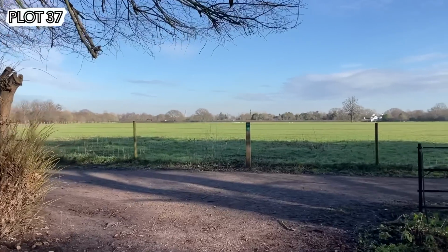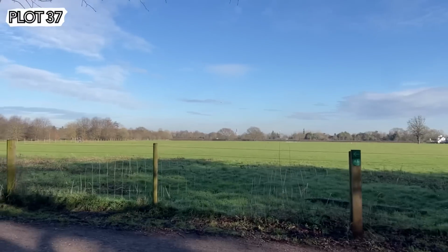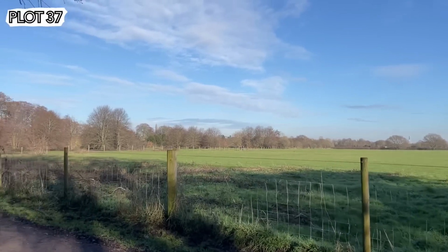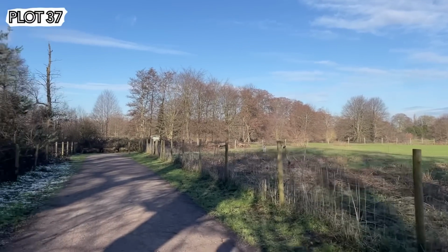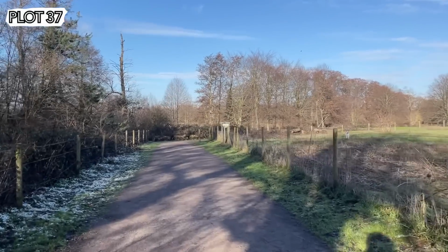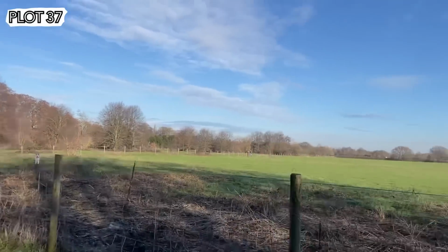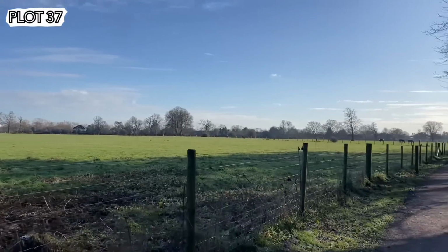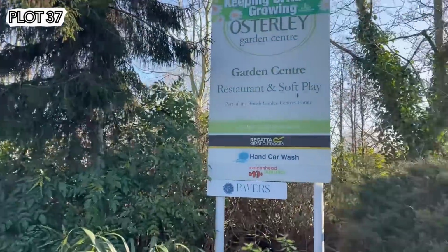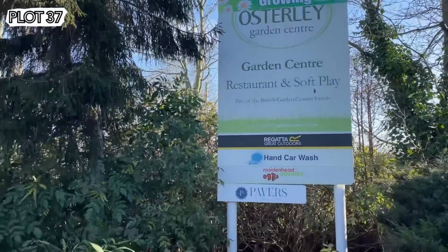Well, we have drifted Osterley way, and somewhere in these fields, Google Maps assures me, is a garden centre. It's actually the Osterley branch of the British Garden Centres, the people who very kindly took me to that Garden Media Guild Awards dinner thing. And apparently it's over there somewhere. Whoa! We made it. Right, okay.